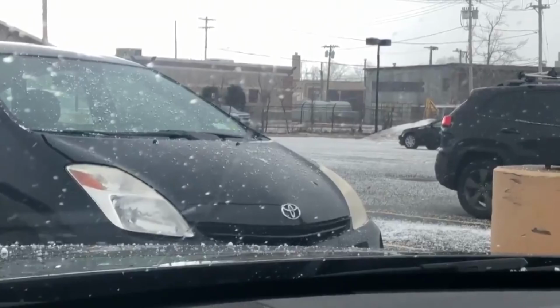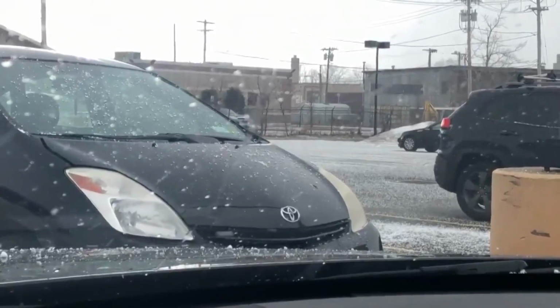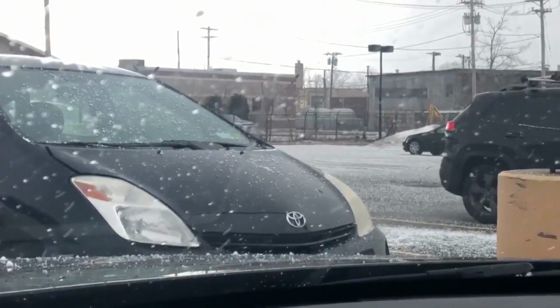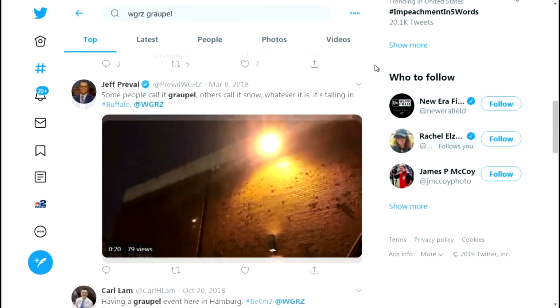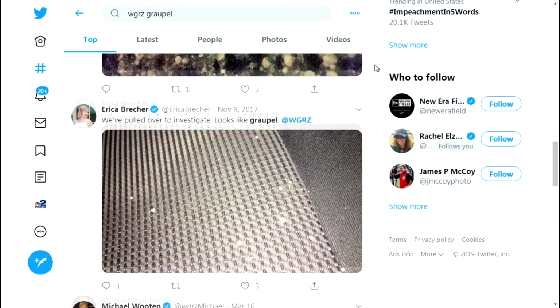Graupel is the real weirdo here. It forms in supercooled clouds where water droplets and snow particles coexist. Some of those water droplets freeze onto the snowflakes, making something that looks like a tiny styrofoam ball. This stuff always gets people talking on social media.